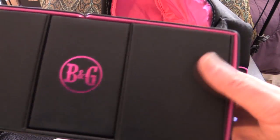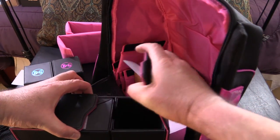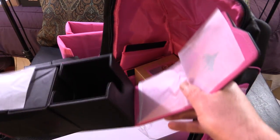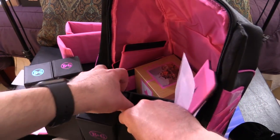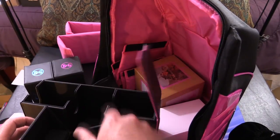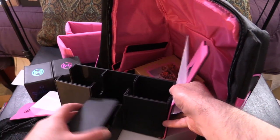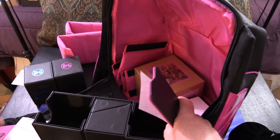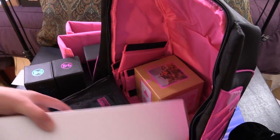Okay, so B and G. Oh, I see what's happening here. This opens from the top. Holy cow. And then you can see the sides are opening. And then this middle section. Is this... Oh, this is attached as well. Oh, I see. I was going to rip it off, but... Yeah, that can hold your dice. This pops open, slides back in. Again, plenty of room for more decks. Alright, so we've got a bunch of deck boxes.